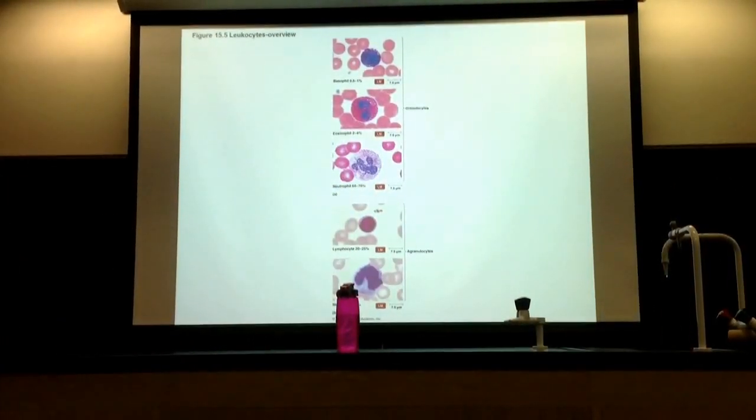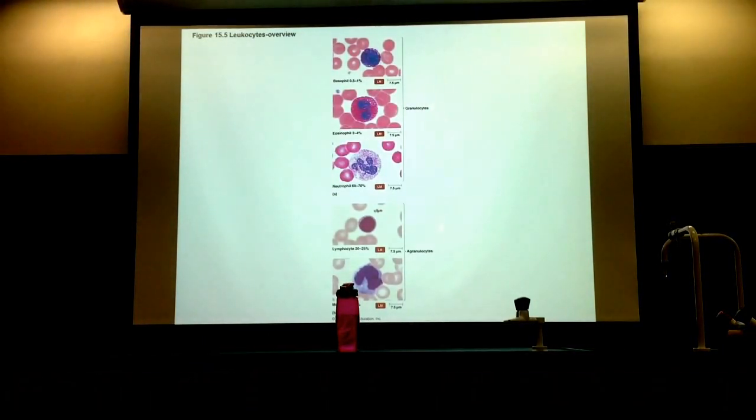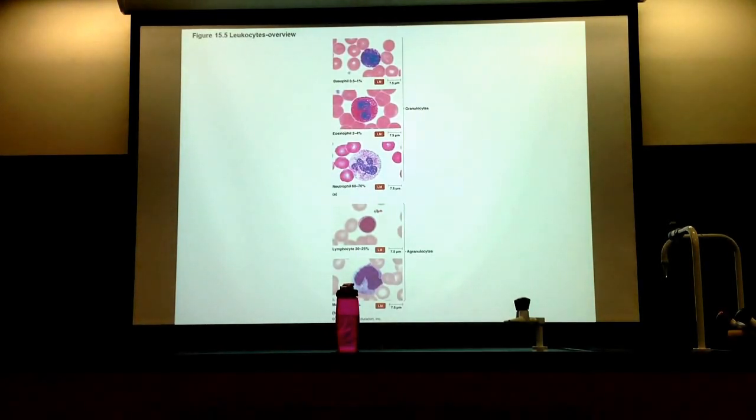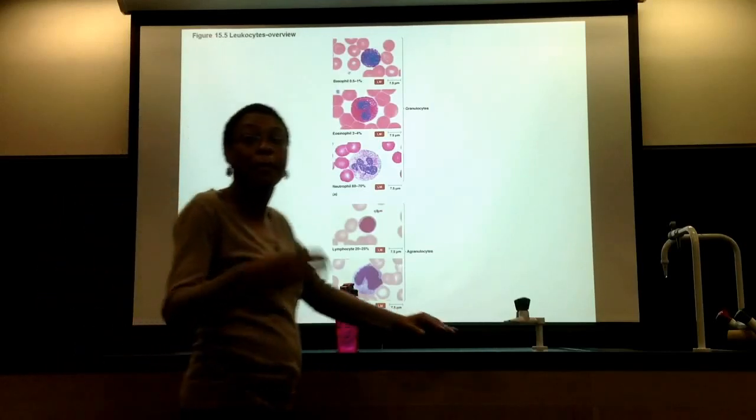Okay. Here's a quick picture of all the leukocytes, either they're granulocytes or agranulocytes. But I want you to look at their numbers here. These numbers are their relative percentages in your white blood cell counts. If you do a white blood cell count, if you're normal, if you're not sick, these will be the percentages of these different types of leukocytes, which means if the numbers are off, or if the numbers are high, for example, it kind of tells you you've got something going on, makes sense? It tells you you are probably sick, got it?